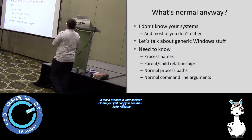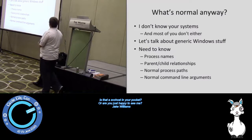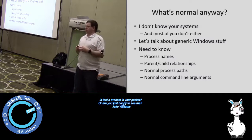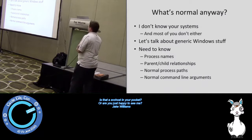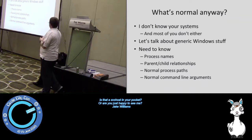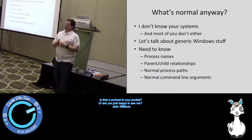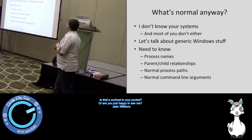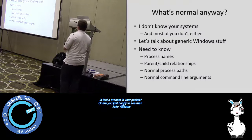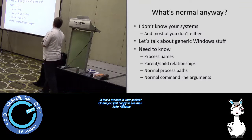First thing we got to do is talk about generic Windows stuff, though, because that's germane to every individual deployment worldwide, regardless. We need to know process names. We need to understand parent and child relationships, normal process paths, where the process is supposed to run out of, as well as normal command line arguments. What command line arguments should we be seeing for particular processes?